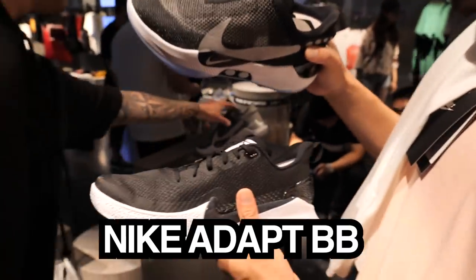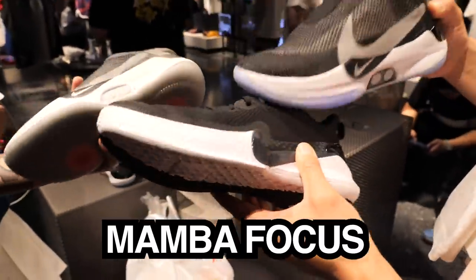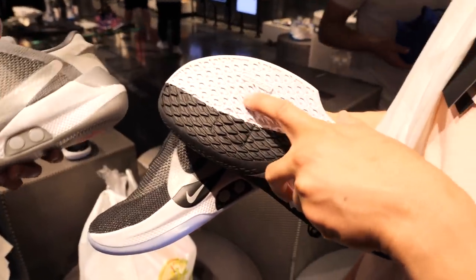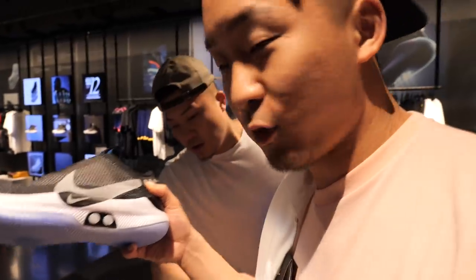Okay, two shoes that look very similar are the BB Adapts, and then these are the Mamba Focus. Yep. So this is what your takedown Kobe model is, more affordable. Very small zoom unit right here, but looks pretty good. Obviously, this is the version that's like three times as much.